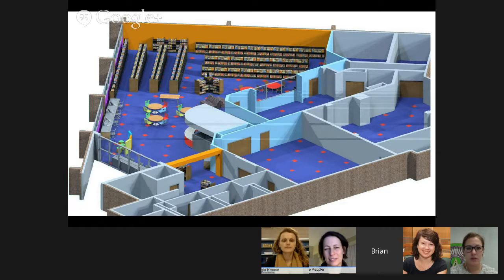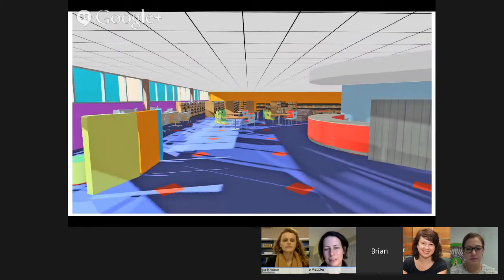So we wanted to put our technology and all the cool bells and whistles up in the front, and then utilize the library staff to bring the patrons into the circulation. So we wanted to draw them in, and that's how we did it. And here's a view if you were standing.